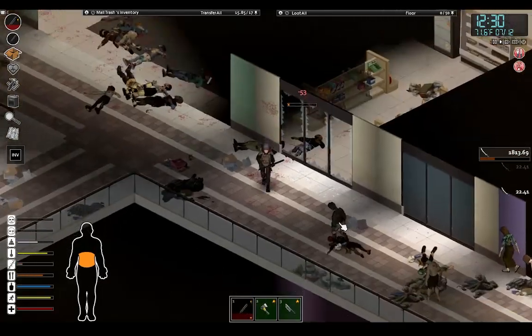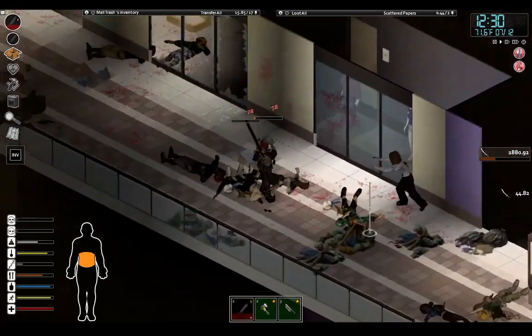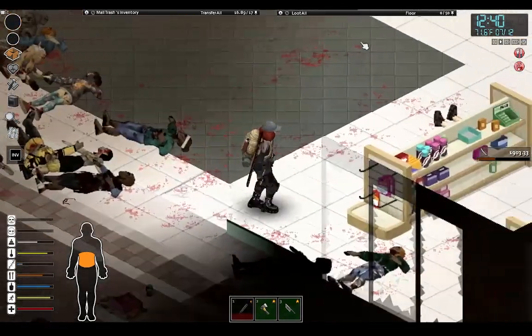Unfortunately, the clearance I was doing on the pharmacy was attracting zombies from other locations. Unfortunately for them, after only a few days of surviving in the mall, I got pretty used to fighting here.